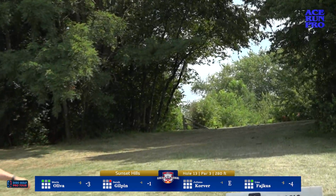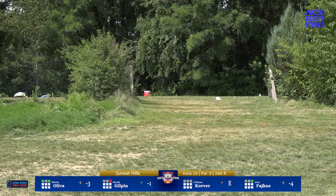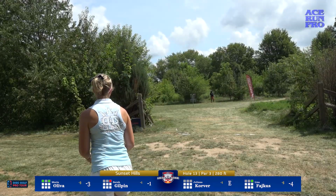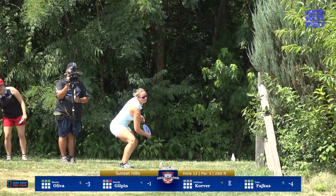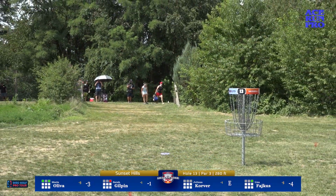Gilpin with the layup game. She placed that one very well, though. Absolutely, that was a nice job. Right in the opening. I don't see how she could mess this one up, but I may be... Don't make me bite my words. Thank you, Sarah. Good job.